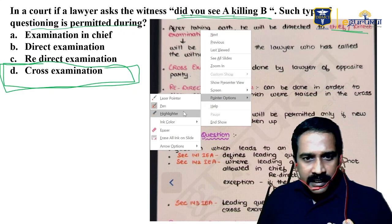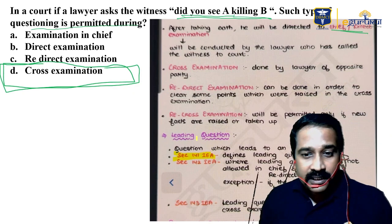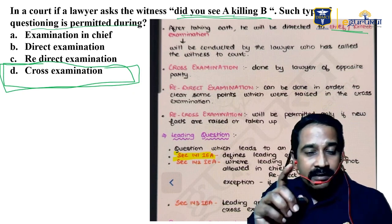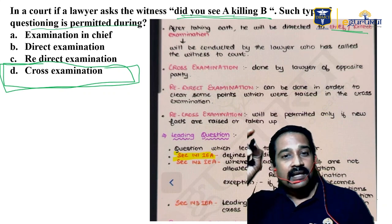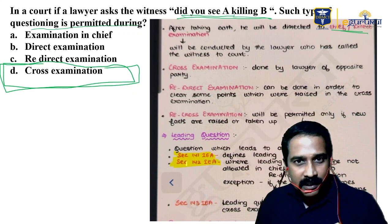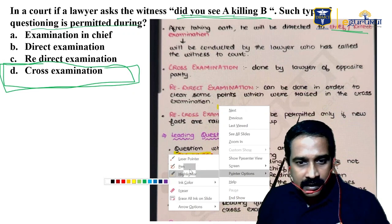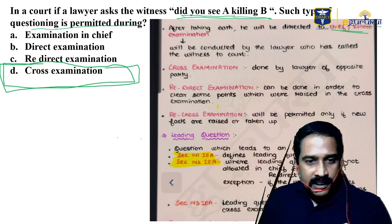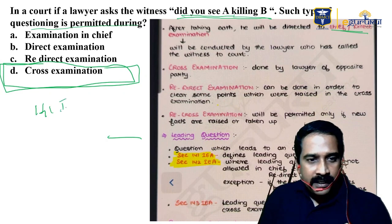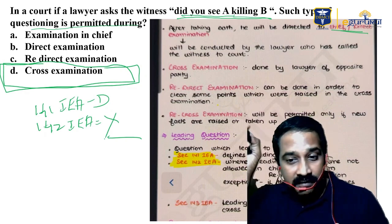The definition of the leading question is given under Section 141 of the Indian Evidence Act. Section 142 of the Indian Evidence Act says where a leading question is not permitted. Section 141 defines the leading question. 142 says where it is not permitted.